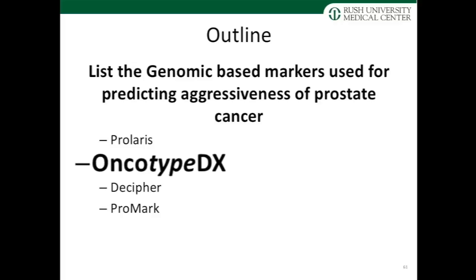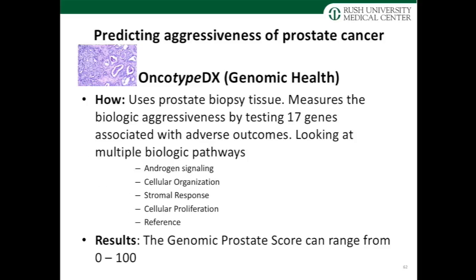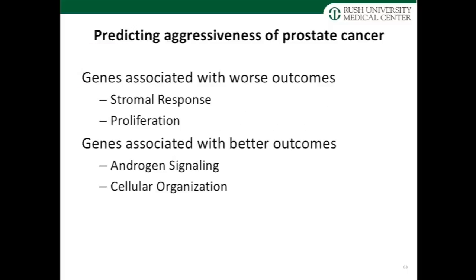So next we'll talk about OncotypeDX. Again, this is another tissue-based test. It measures biological aggressiveness by testing 17 different genes associated with adverse outcomes, and it looks at multiple biologic pathways. It looks at 4 different pathways, with one grouping as a reference or control. The results will give you a score ranging from 0 to 100. 0 is good, 100 is bad. So these are the 4 different pathways that it can follow.